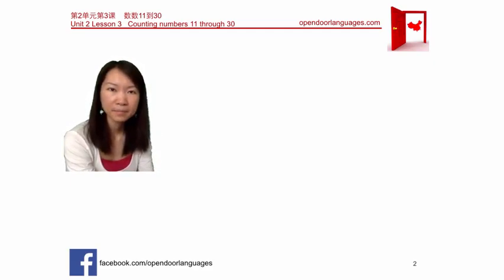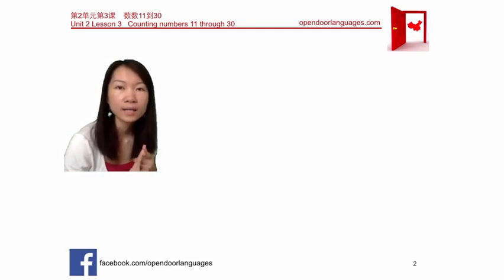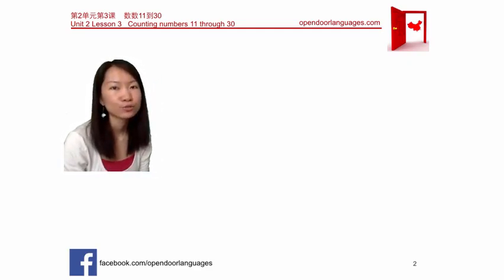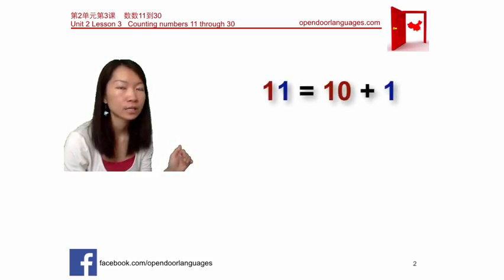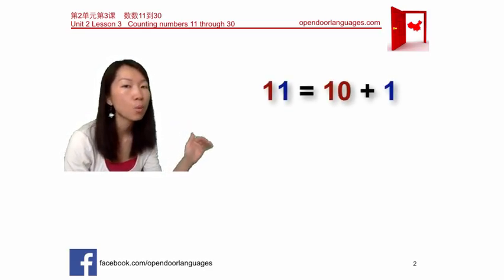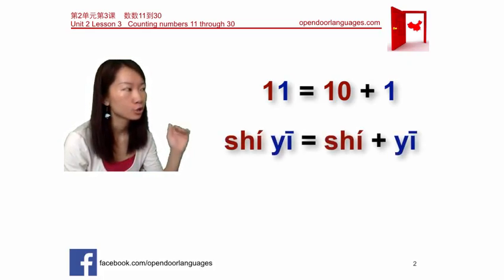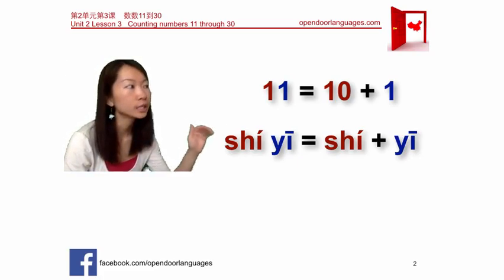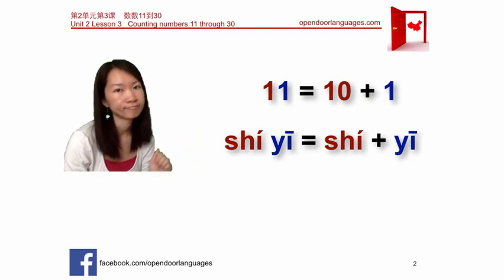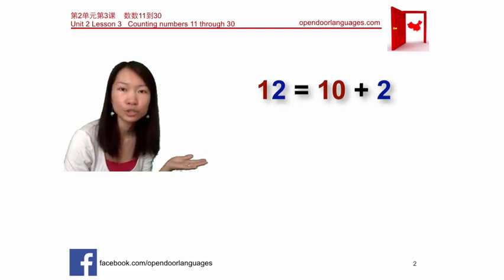Okay, remember last lesson we talked about numbers from number 1 to number 10. Do you know how to say number 11? In Chinese, 11 is number 10 with number 1 together. So 11 would be 十一. 十一 means 10 and 1. So 12 is 10 and 2.